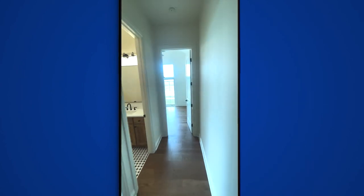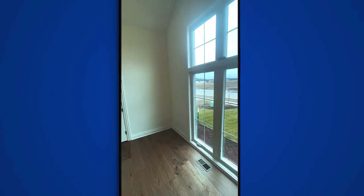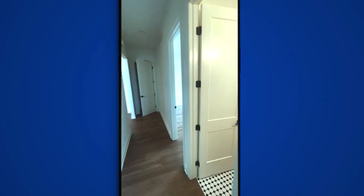So right off the front of the house, you have this nice, tall, large windows office space with all the same wood flooring all the way throughout. And then you have your first hall bath to the right.